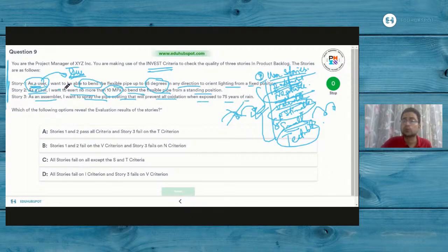Now stories one and two. Aren't they independent? They don't have any dependency between them, right? Negotiable, absolutely. You are targeting from the user perspective. Valuable, absolutely. It is adding value to the end user in terms of the work attained from the user story. Estimable, absolutely. Small enough, absolutely, it mentions only one feature, small enough to attain, and even testable as well. I'm talking about only stories one and two.